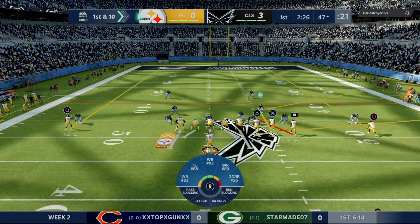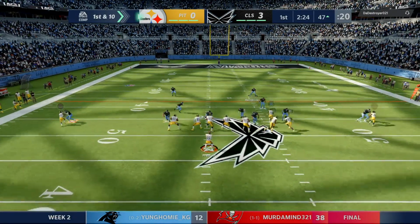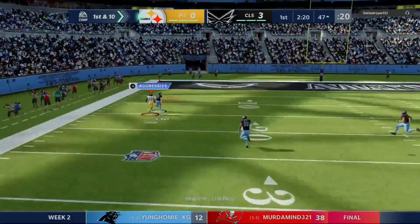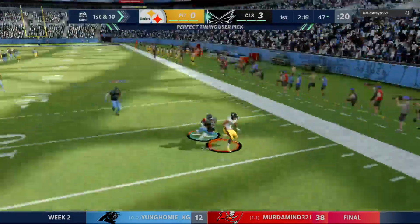Yeah, he has good pass-catching abilities, and if they're able to continue to find him here in the early going, I think it'll help out his teammates out on the perimeter. You can take the... And the defense has it covered.